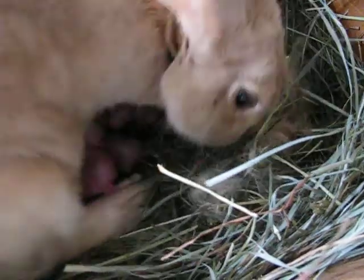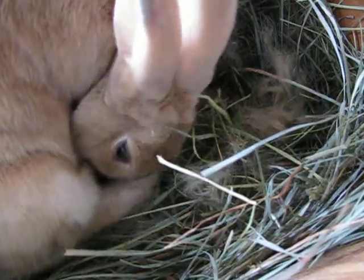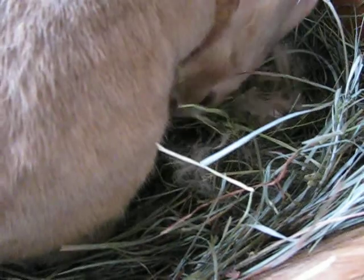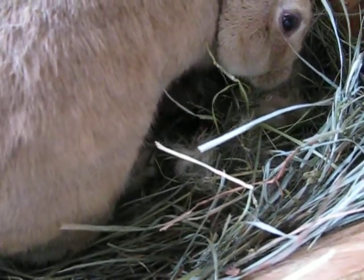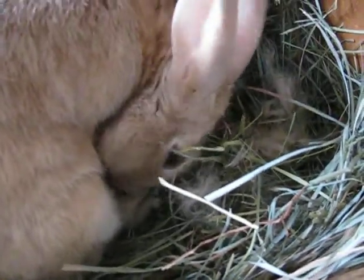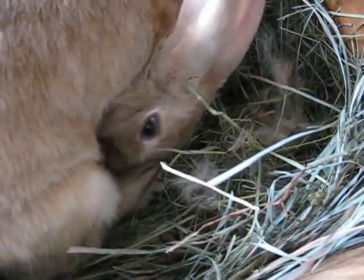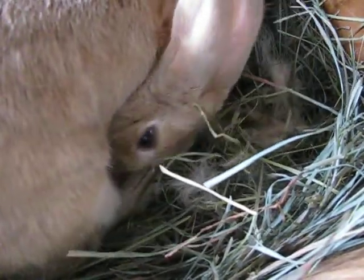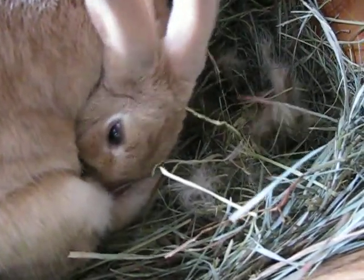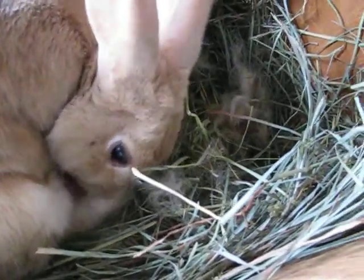So far, I see 2 squiggling, 3, 4, 5. I see 5. 9. That's a good litter. Push. I'm guessing about 8. I've seen her seize up like that about 8 times. Well, we'll take a look once she's done.